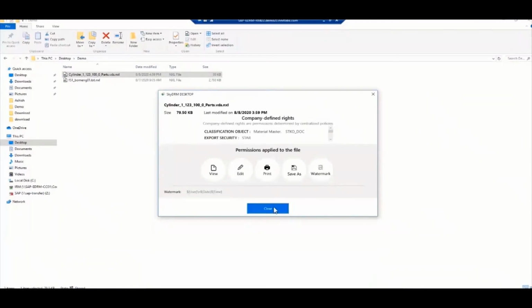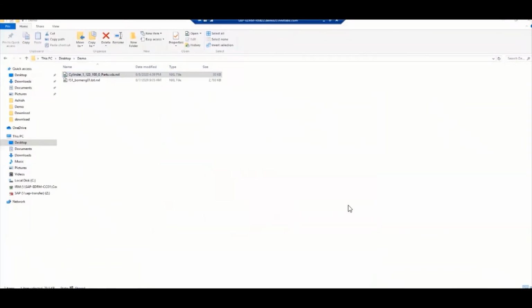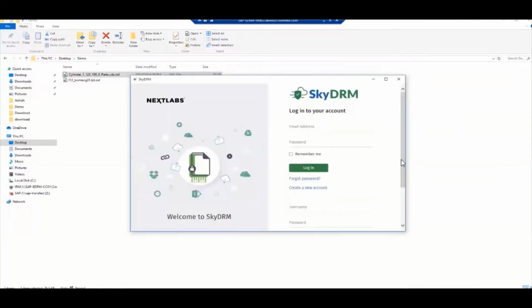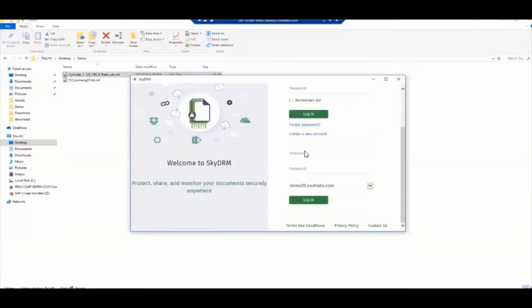So that's for the allowed users. In case the user is denied, with no clearance for this particular classification of material, he will have a full deny access.